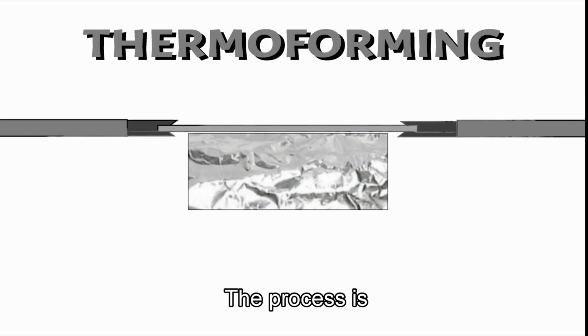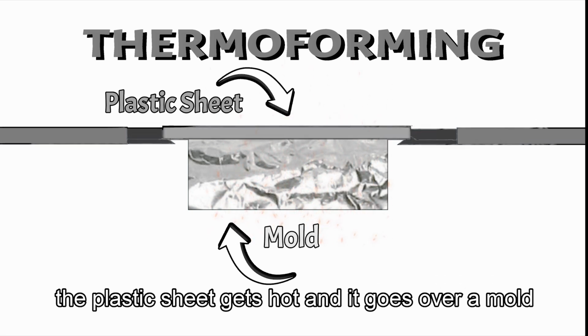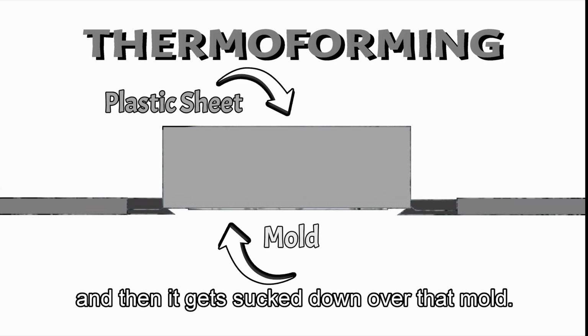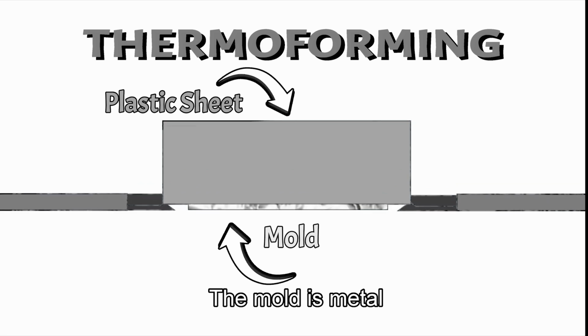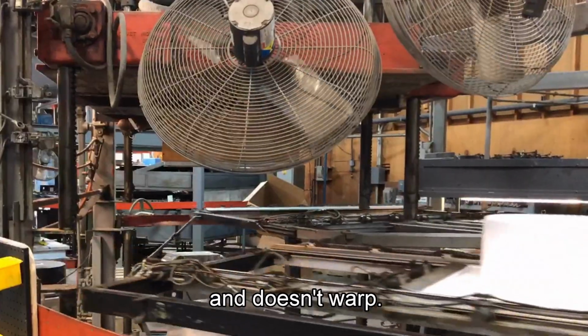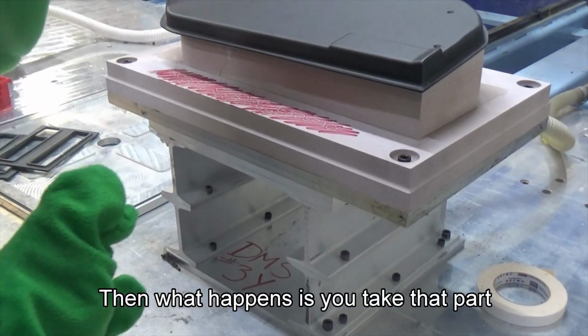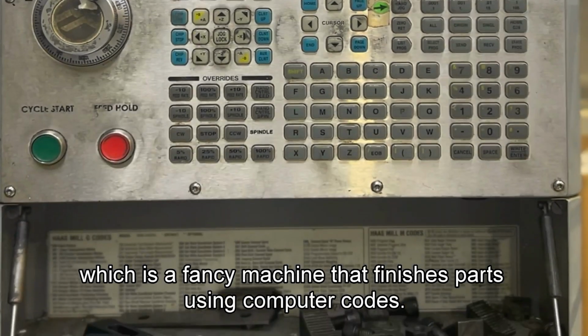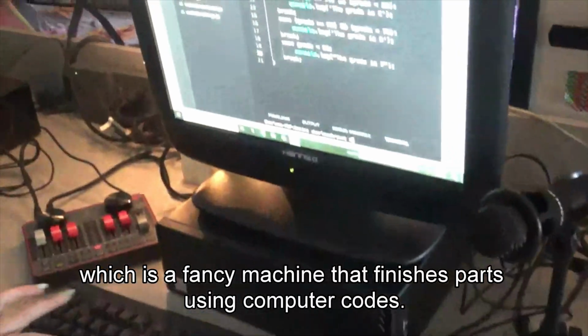The process is, the plastic sheet gets hot, and it goes over a mold, and then it gets stuck down over that mold. The mold is metal, and it's temperature controlled, so that it cools down slower and doesn't warp. Then what happens is you take that part and put it into a computer numerical control machine, which is a fancy machine that finishes parts using computer codes.